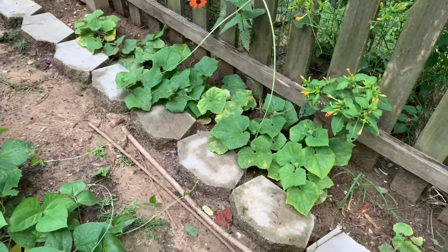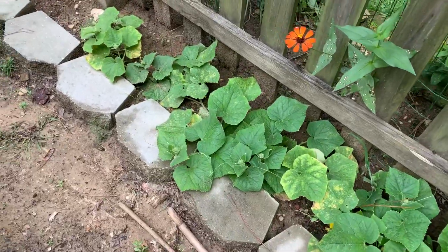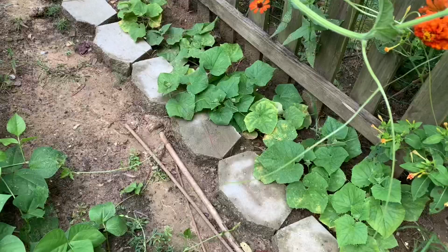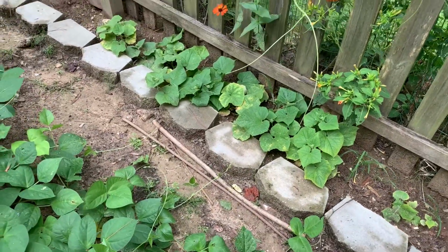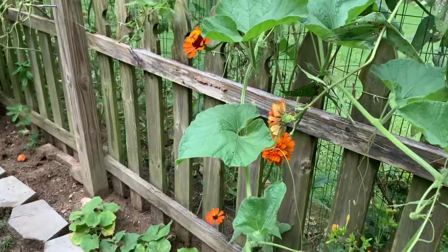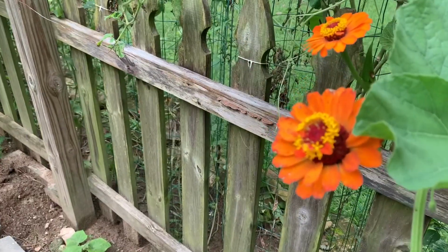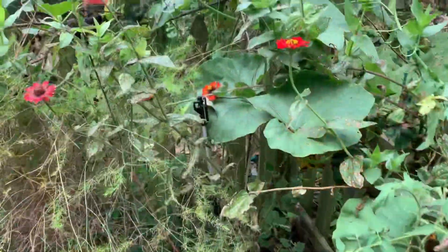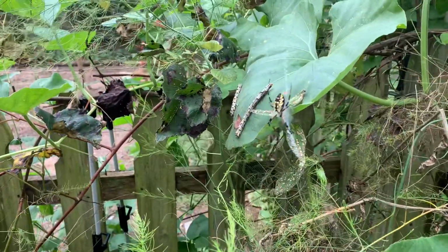I did sow some more pickle bush cucumbers over here just to see what might happen. If the pickle worm is seasonal and maybe it's done its thing and will leave us the heck alone, we'll see. Some pretty zinnias. Oh, there's another garden spider. And you see her?